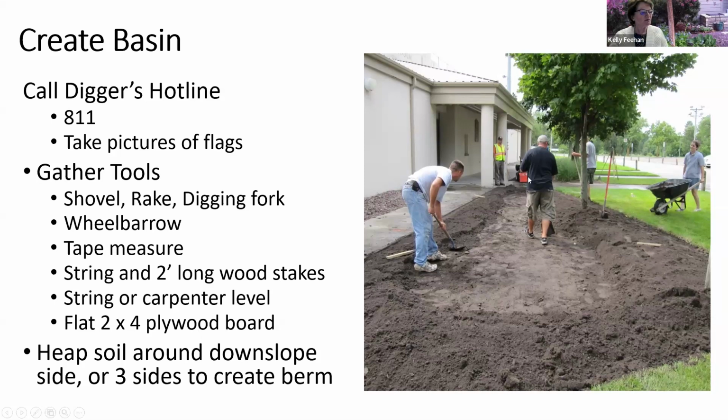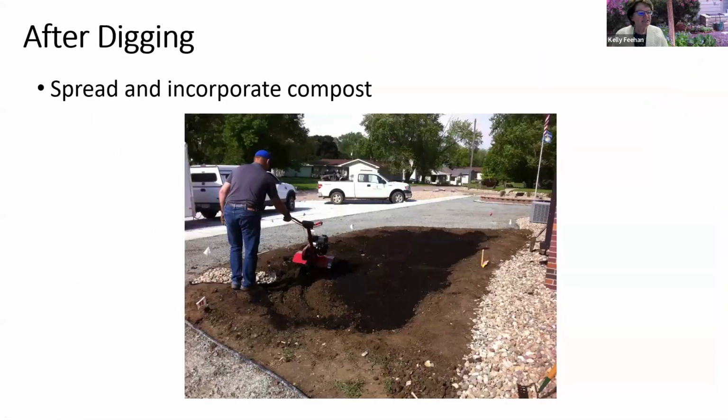You're going to keep that soil on the downslope side of the rain garden. In many cases, what you're digging out is enough soil. You might have to get rid of some of the soil if you have too much. Maybe if you have a pretty good slope, you might even have to bring in some soil. After digging, that's when you'd want to spread and incorporate that compost. If necessary, do some tillage to incorporate that compost and maybe help relieve or break up some compaction.